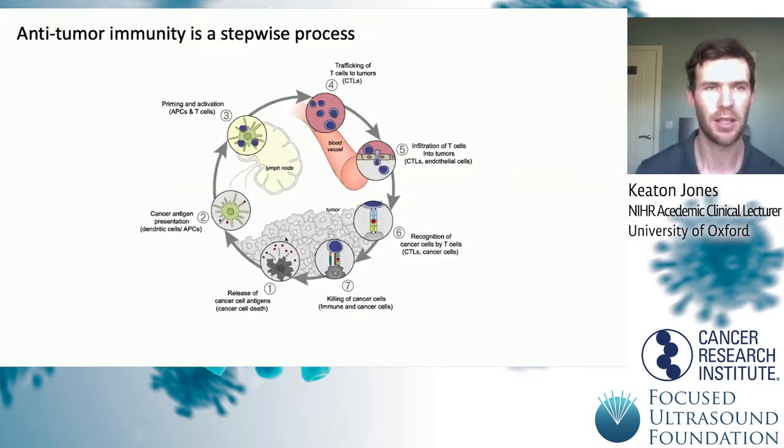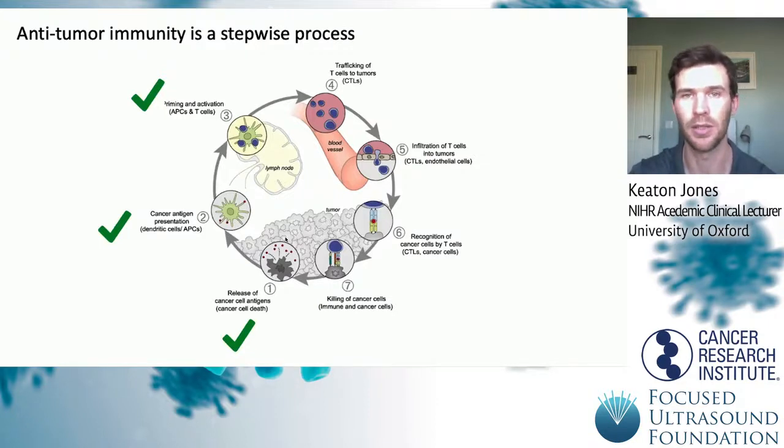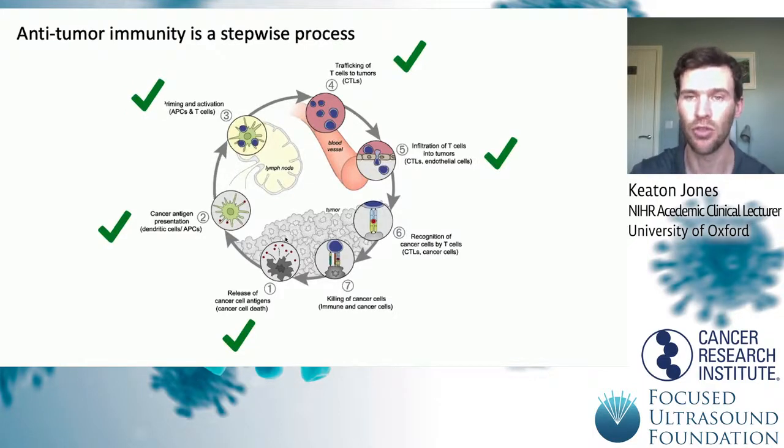So just going back to think about anti-tumor immunity and the immunity cascade, there are a number of steps which need to be completed in order for effective anti-tumor immunity to be effected. Starting with the release of tumor antigens, we need tumor-specific antigens to be released by the tumor. These need to be taken up by antigen-presenting cells in order to prime the immune system. Subsequently, effector cells, including T cells, need to be trafficked to the site of tumors, and then they need to infiltrate within the tumor structure itself. Only then can they recognize the tumor cell interface and affect their killing, thereby limiting tumor growth.